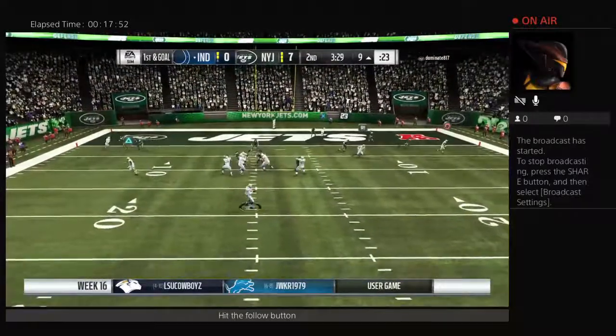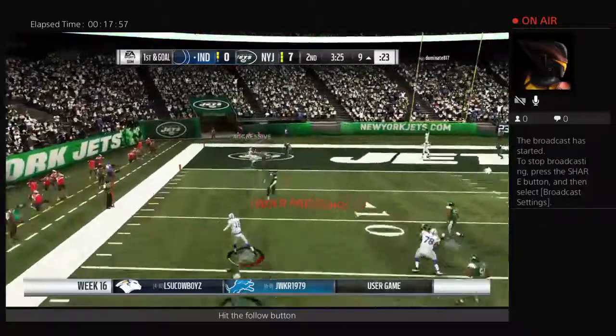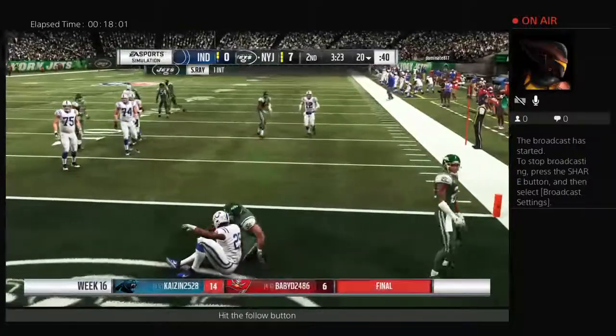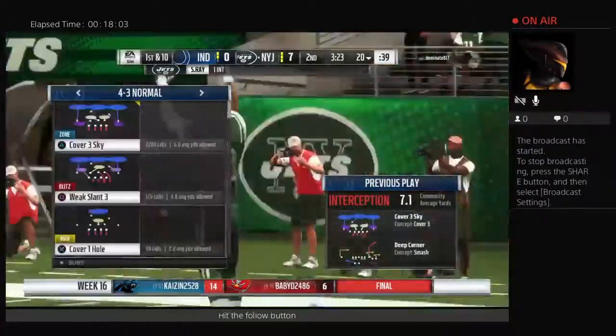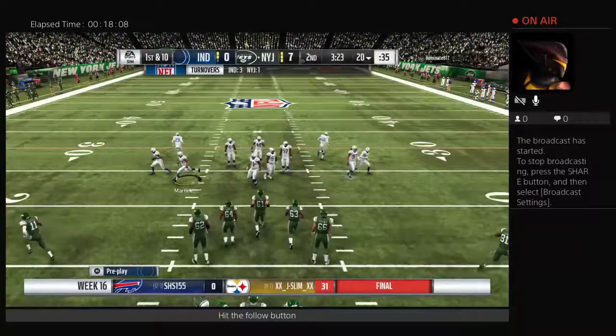From the gun, here's Locke. Steps away to his left. And oh, it'll be intercepted. Picked up by a former first-round pick, Shane Ray. And a big turnover there as his guys will get the football back.